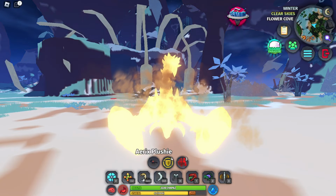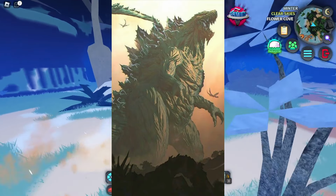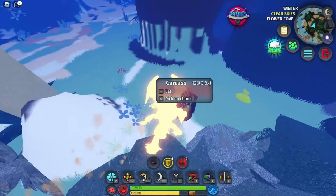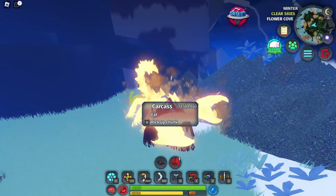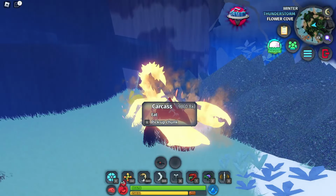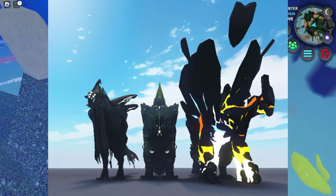It's been a while since I've talked about a species, so let's talk about Godzilla Earth. I mean, Geortharoc. Even pronouncing the name feels like I'm trying to spit out mucus. The tectonic terra guardian, it says. I'd rather call it a colossal mistake. This behemoth of a species that stands as tall as mountains is unfortunately shorter than Squidward and a night lamp.